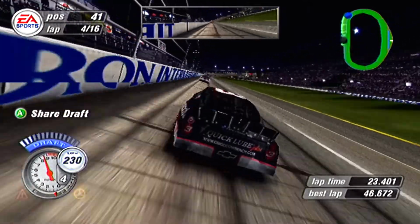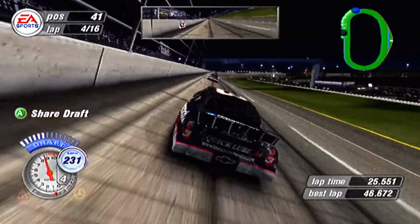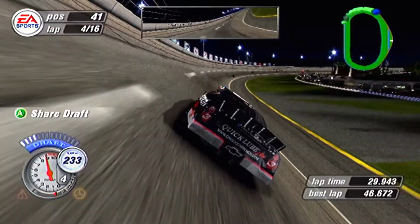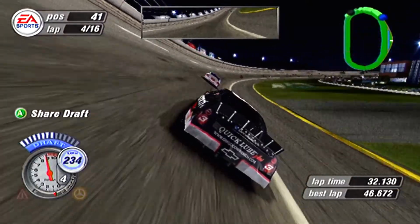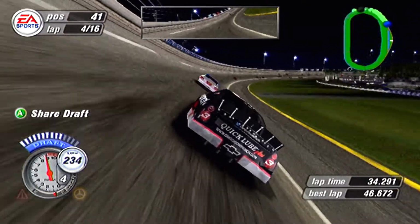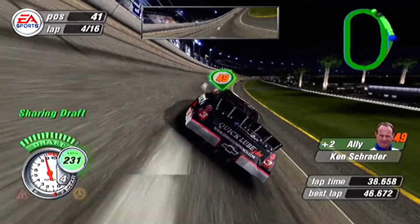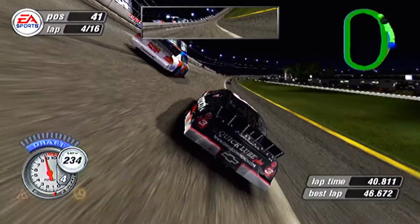I like the idea of a 3-mile high-speed oval. Let me look at our top speed, over 230 miles an hour. I love the idea of this track. Why did they have to make it the opposite way? Why couldn't we have just had a normal left-hand oval with this idea?